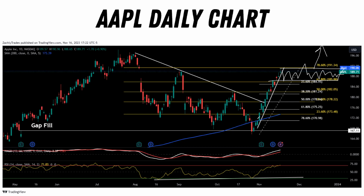So, nothing about this is screaming bearish, but it is a potential short idea that we'll be looking at, not looking to be overly greedy or overstay our welcome in the powerhouse that has been Apple.